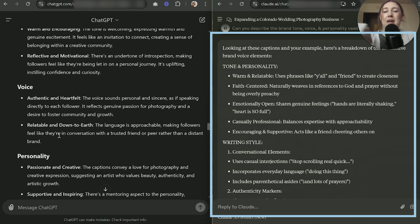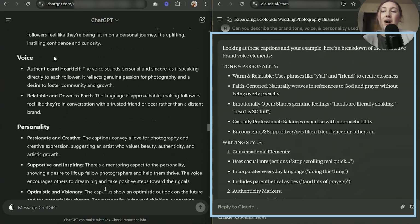If we're comparing that to authentic and heartfelt for voice over here, I think that's kind of the closest correlation in ChatGPT. We're talking about the voice sounds personal and sincere, as if speaking directly to each follower. It reflects genuine passion for photography and a desire to foster community and growth. That's really, really hard to build from.